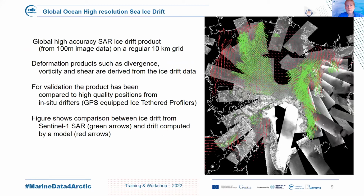We also have, of course, sea ice drift, which is an important parameter. We have what we call a global ocean sea ice drift. Basically, that means we cover both the northern and southern hemispheres. This is based on SAR data, and we provide this product on a regular 10-kilometer grid. We are also able to derive deformation products from the ice drift data. These are such as divergence, vorticity, and shear. We regularly validate the product by comparing it to high-quality positions from in-situ drifters. These are GPS-equipped ice-tethered profilers. So on the right here, we see an example figure where we can compare the satellite-observed sea ice drift with the model-computed drift. So this is always interesting to compare, and we see how important it is for the forecast from the ocean models.